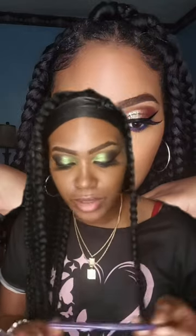Okay, I'm going to use my purple eyeliner pencil. I'm going to apply that towards the bottom of my eye.